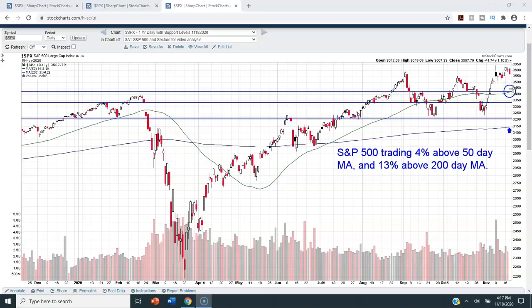Guys, there might be a little support at 3525, but realistically, it's not going to hold, okay? 3420 is really the first level of true support below where we are currently trading, and it's interesting that that lines up almost perfectly with the 50-day moving average.